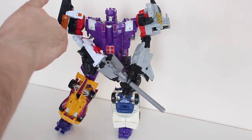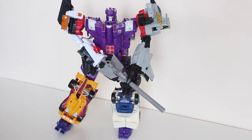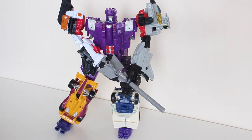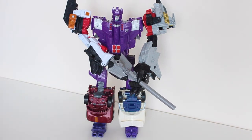Up here in the arms, the spiky jets look quite good with that head, but yeah, the leg situation needs sorting. Maybe if we brought in one of the other Stunticons. Shall we do that? Let's do that. Let's bring in the guy who I have as the other Stunticon leg. Give me a sec. See? Now doesn't that look better? That looks much better to me. I like the look of that.